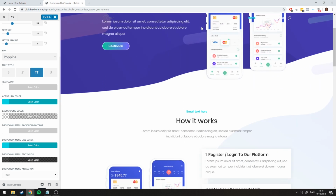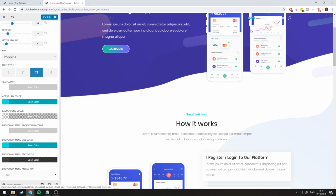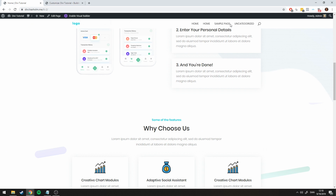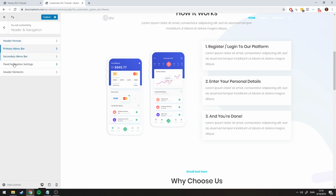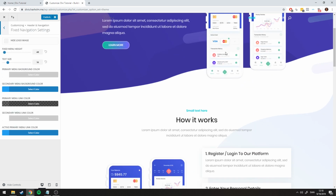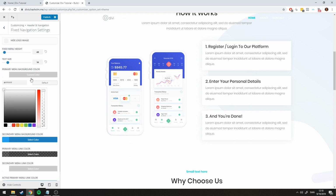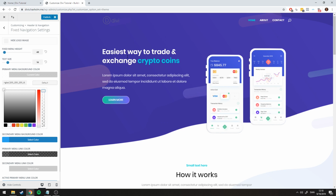However, as you see right now, once I scroll down, like this, it's just fading away into the background. So that's why I want to add a white background for the header here, as well as changing the text color to a dark color here. So that's where this other section called fixed navigation settings comes into play. Now, for the primary menu background color, I want to use not 100% white. I just want to have a little bit of transparency, just to make it look a little bit softer.